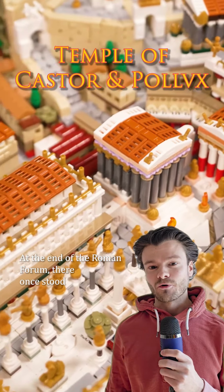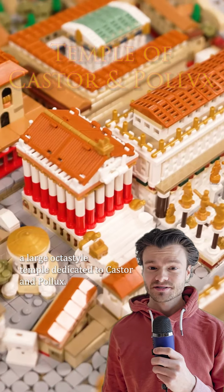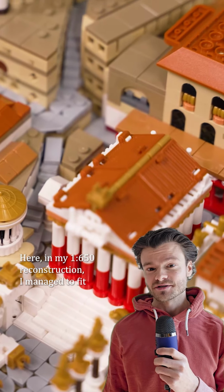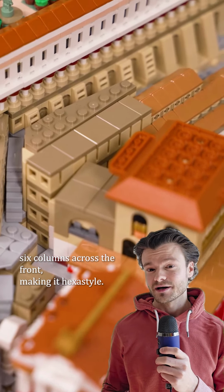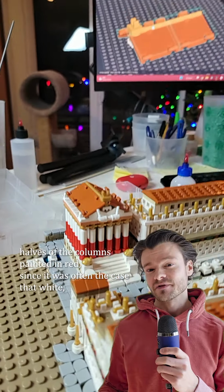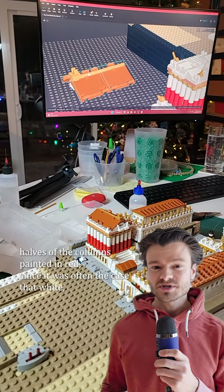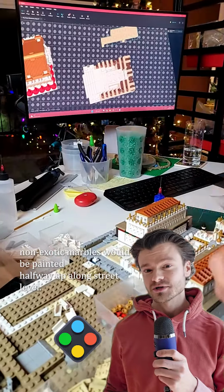At the end of the Roman Forum, there once stood a large octastyle temple dedicated to Castor and Pollux. Here in my 1:650 reconstruction, I managed to fit 6 columns across the front, making it hexastyle. I really enjoyed adding a bit of artistic license here with the lower halves of the columns painted in red, since it was often the case that white, non-exotic marbles would be painted halfway up along street level.